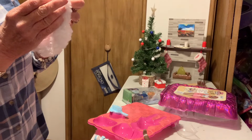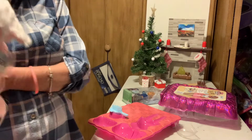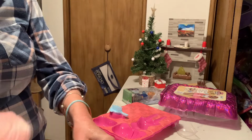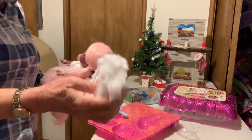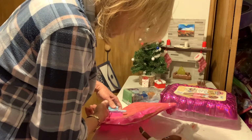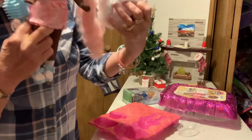Bow down to the sweetness. That is cute. Let's see if I can get it on her. I'm not going to put that on her, messing up her hair. Okay, there's the hand. And there's her brush. Looks like a little lamb. That is cute. So there she is with her stuff.